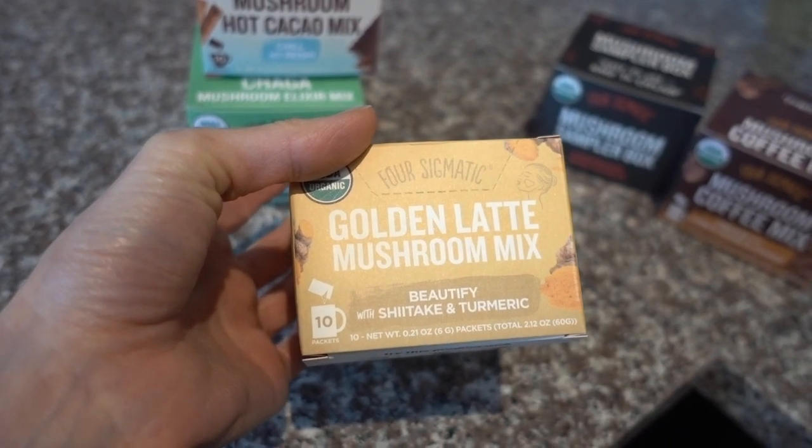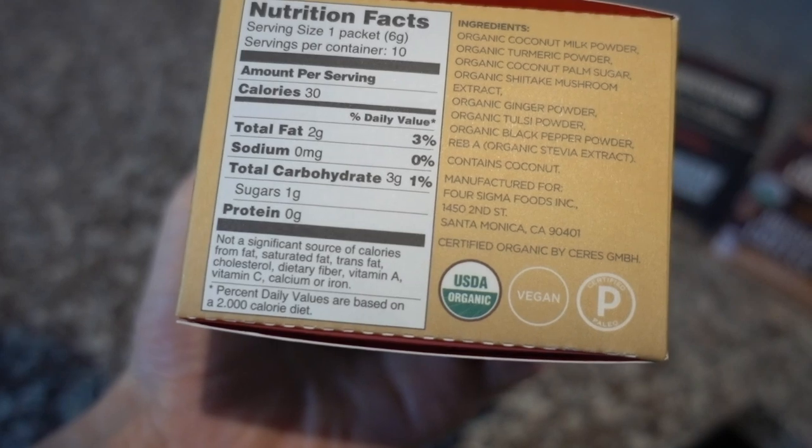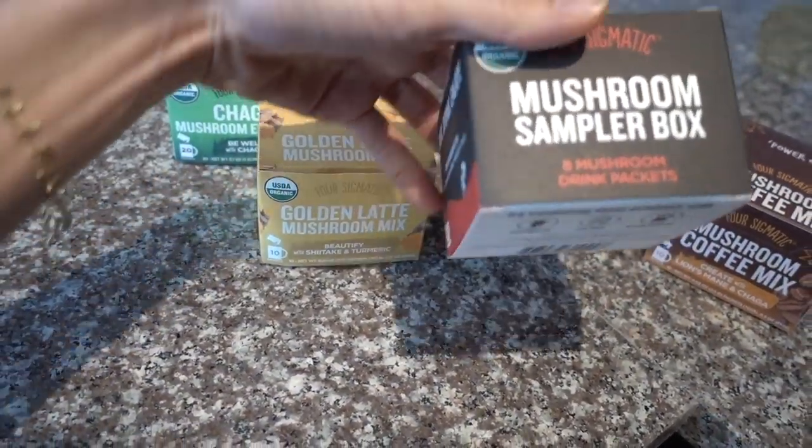Turmeric, particularly with black pepper, is laden with antioxidants and curcumins, and this is a fun way to get it in. And the ginger combo, this is great for the fall season.